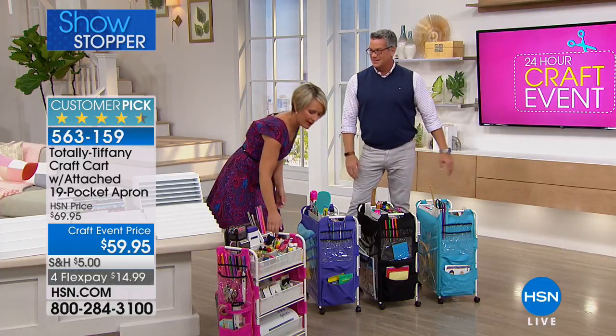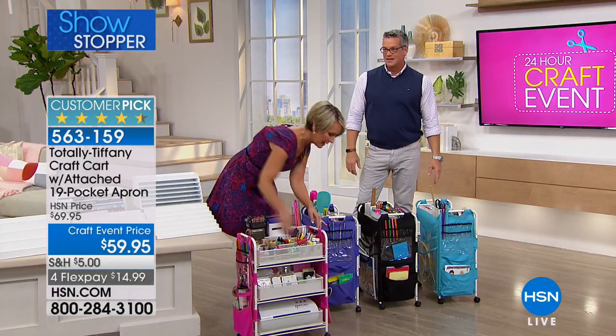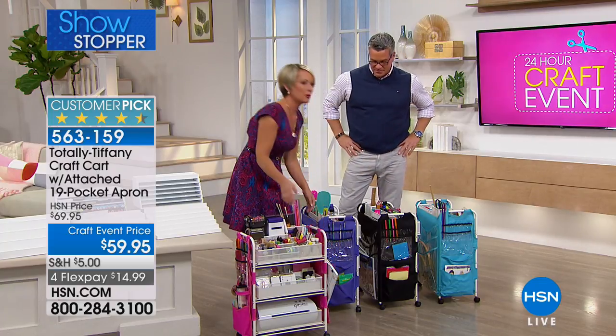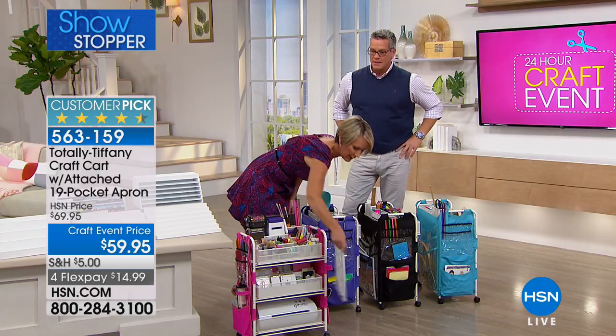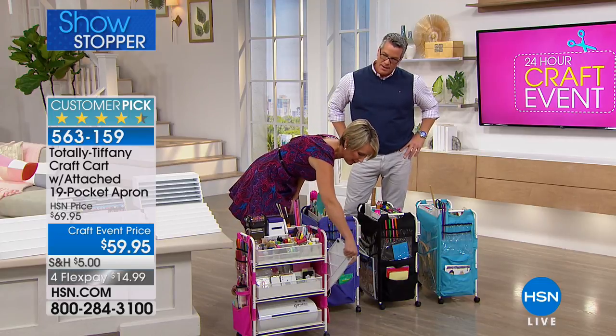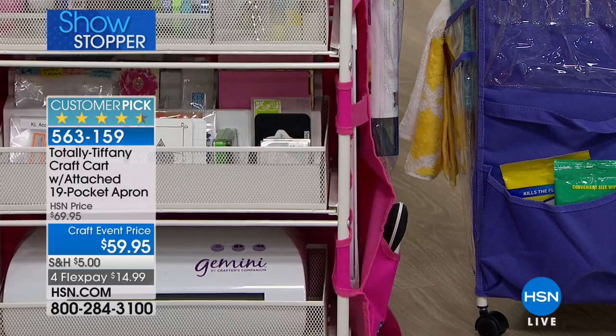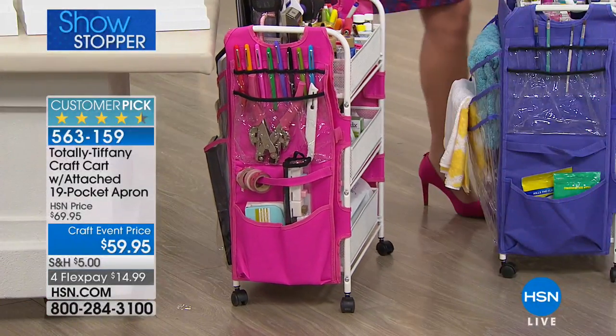It's crazy. So here's my favorite thing about the craft setup. This pocket, and there's one on both sides, is going to hold your paper trimmer. If you're a crafter, the thing that always gets buried on your workspace is that paper trimmer. So it's just going to go right in that side pocket, and you're good to go.